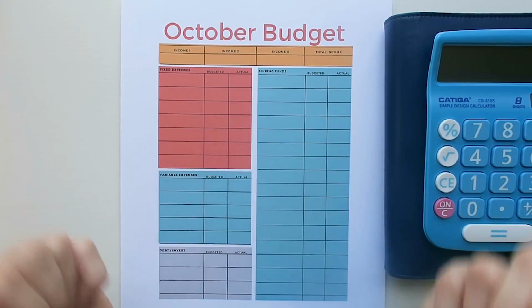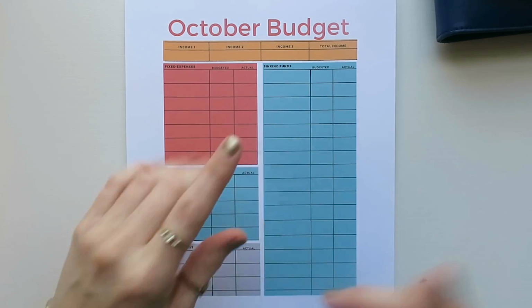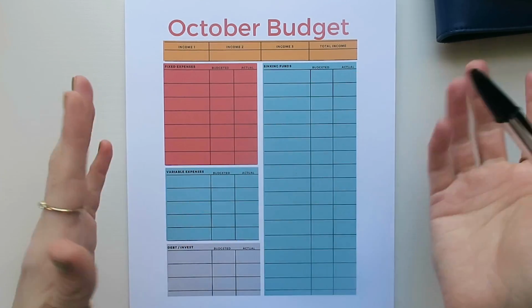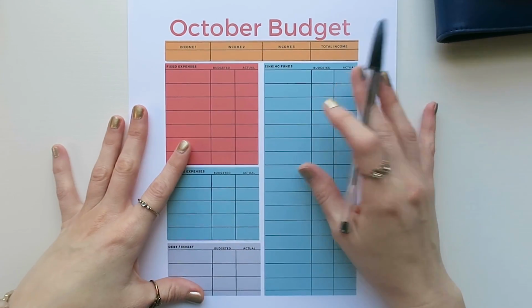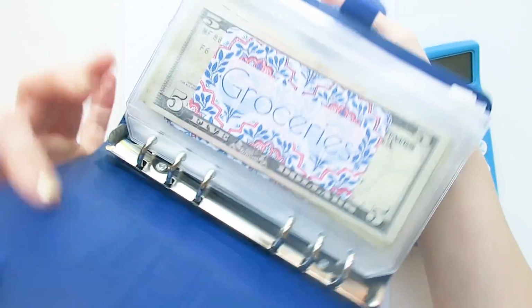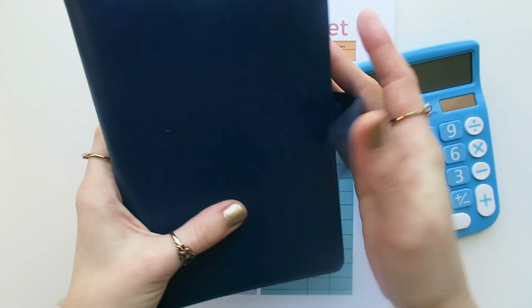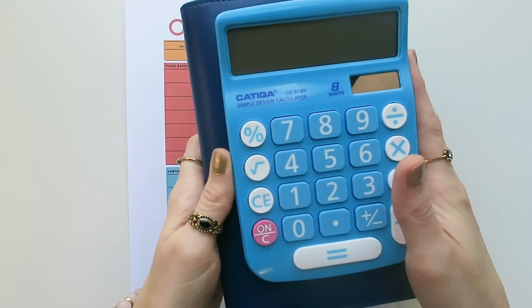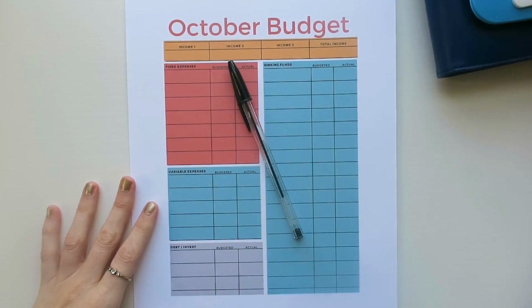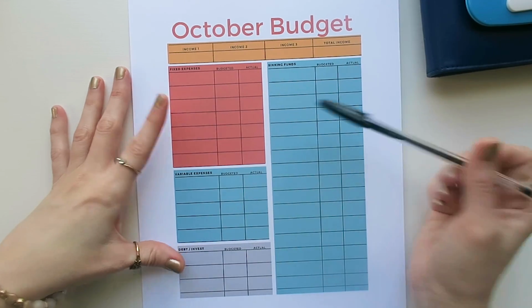So let's get started. Let me just say I am a cash budgeter, so if you are new to the channel and you are unfamiliar with cash budgeting, it is just where we take all of our bills, all of our money from the bank, we divvy it up into our cash binder. So this is one of my cash binders. It's just a really easy way to keep track of your money and to keep track of where your funds are going instead of just sliding a card. So if you are interested in cash budgeting, or if you're a cash budgeter already, I think you will be interested in this video and see how I break everything up.